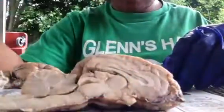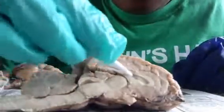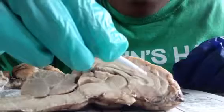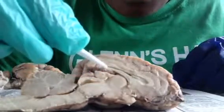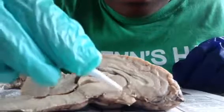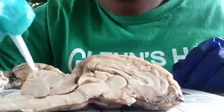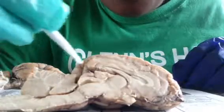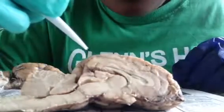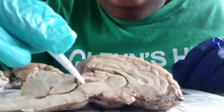Alright, let's run through it again just to make sure y'all got it. Septum pellucidum, corpus callosum, rostrum, fornix, splenium, intermediate mass, thalamus, hypothalamus between the optic nerve and the thalamus, hypothalamus, arbor vitae, tree of life, fourth ventricle right there, third ventricle right here, choroid plexus, cerebral aqueduct.